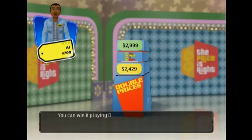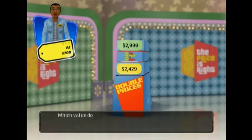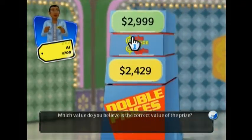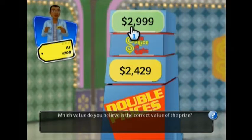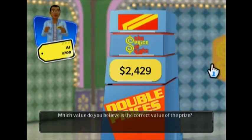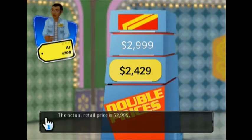You can win it playing Double Prices. In Double Prices, you are presented with two possible values for the prize. Pick the value that matches the prize and you win. Which value do you believe is the correct value of the prize? What is the actual retail price? The prices don't match. Sorry, you lose.